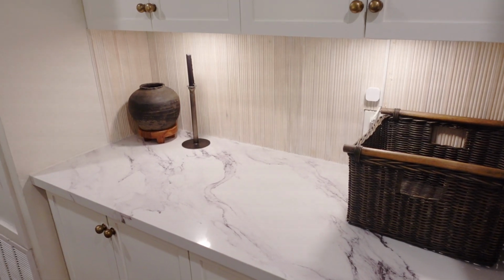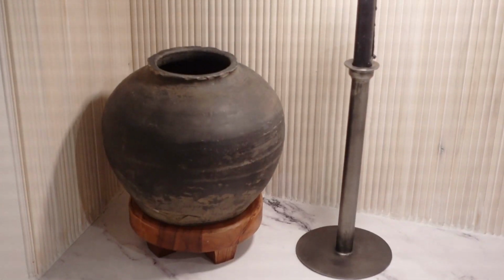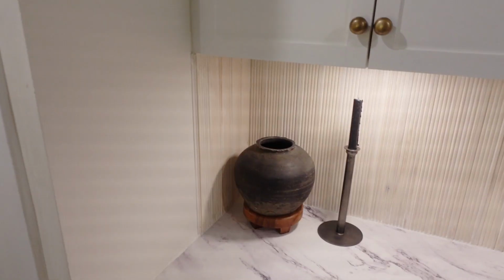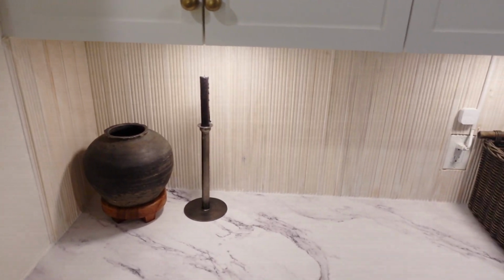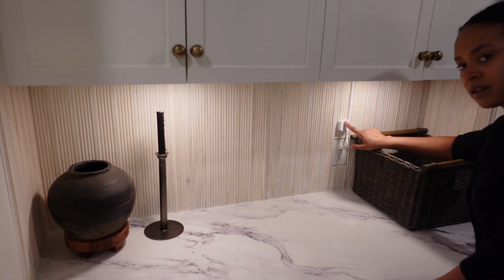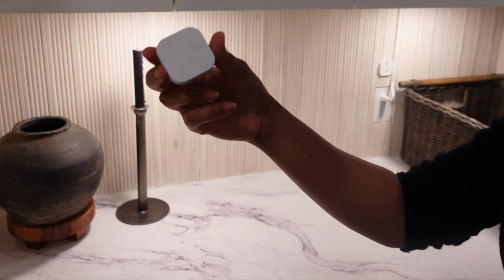And again, all the colors are speaking to each other, the textures, the materials: wood, ceramic, aged iron, rattan in that basket. You see all of that reflected in the other end of the hallway as well. So as you move through, it all speaks to each other. And again, consistency. I have the lights. The under cabinet lights are on a dimmer.